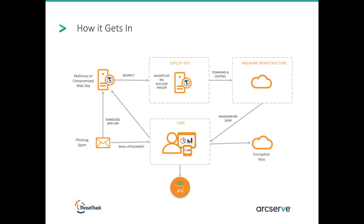So let's talk about ransomware and how it gets into your environment. The two primary entry methods are through email and web browsing. Email is typically delivered as part of a broad spam campaign designed to trick large numbers of users into opening attachments or clicking embedded links that lead to infected sites. It essentially requires the user to fall for the bait, which is actually easier than you think.